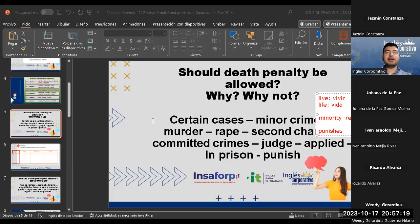Some criminals don't have mental health, right? No tienen salud mental. Maybe they want to die, right? Maybe they don't want to live. Yeah. Could it be a reward? Más que un castigo, es como que pues se les ayuda. It's a prize, right? It's a prize, like you did it, okay? Yeah. Thank you, Nelson.